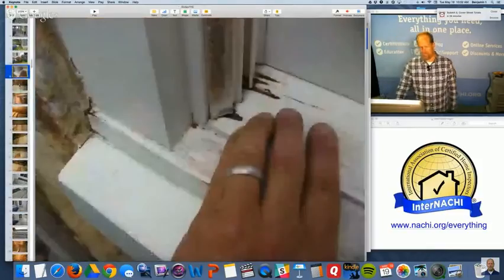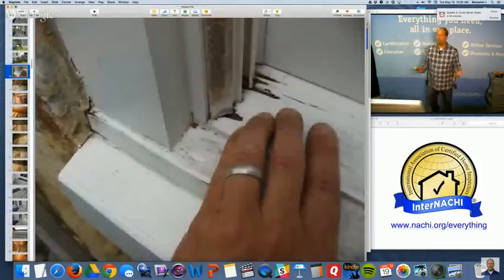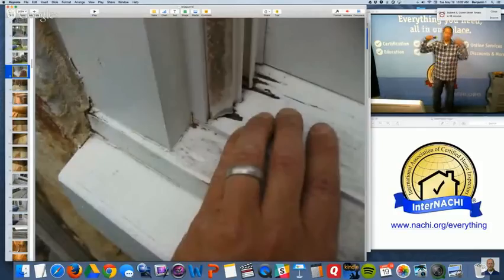So I like to look at a window or a door. It's really left corner, left top, bottom left, bottom right, looking for water entry points.